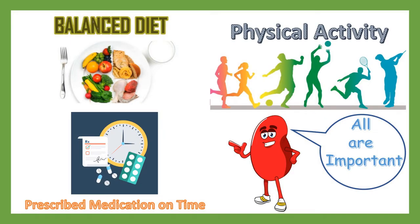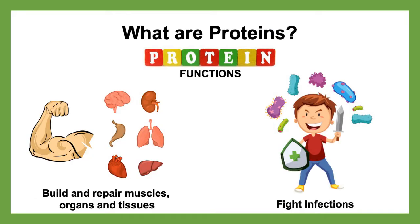Eating a balanced diet, staying physically active and taking medicines on time as prescribed are all important. What are proteins? Body needs protein to help build and repair muscles, organs, tissues and fight infection.